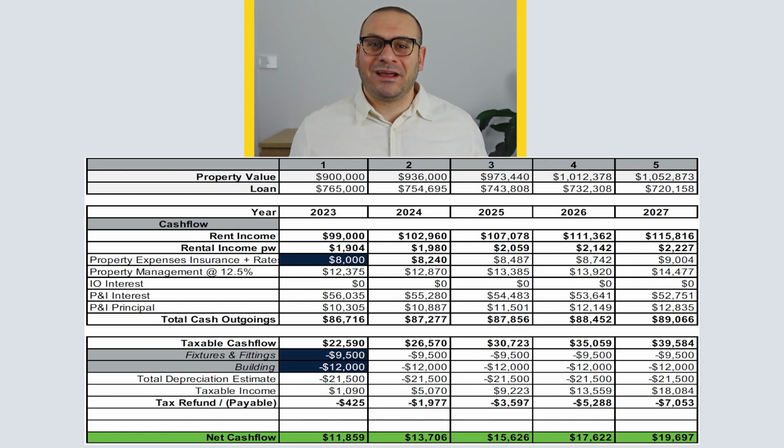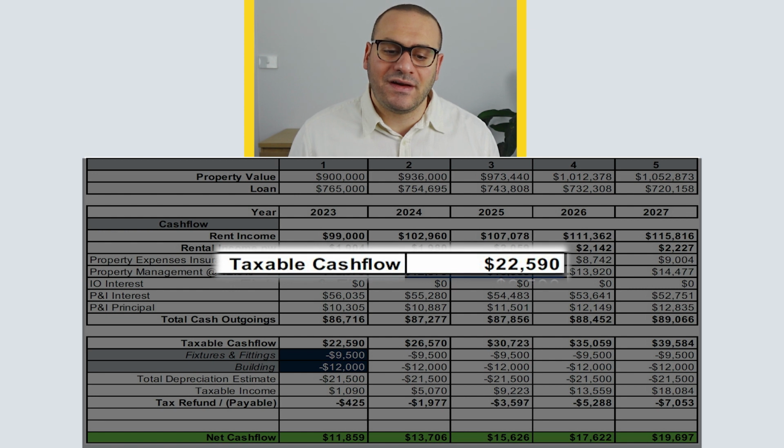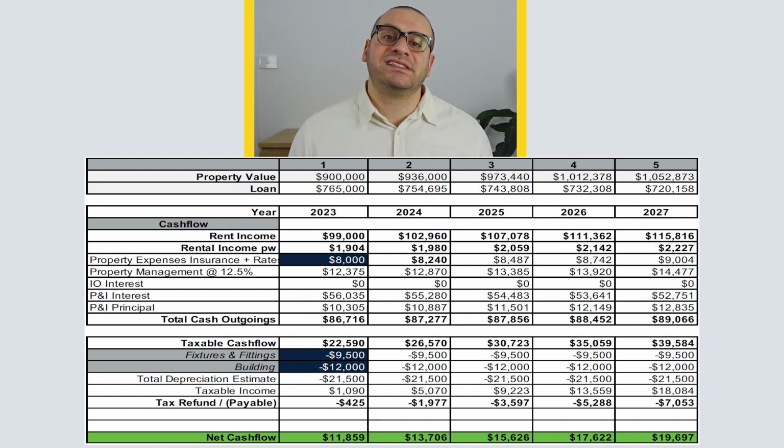This might get a little bit technical now, so bear with me for a second, and I strongly suggest you have a chat with your accountant before buying an NDIS property and check what the tax implications of such property are on your personal situation. In this scenario, the principal and interest repayments are not included in your taxable cash flow, so we need to deduct the $10,000 from your $86,000 cash flow, and that will leave you with around $22,000 of taxable cash flow. So on paper, it looks like you made, as an investor, $22,000 from this asset.